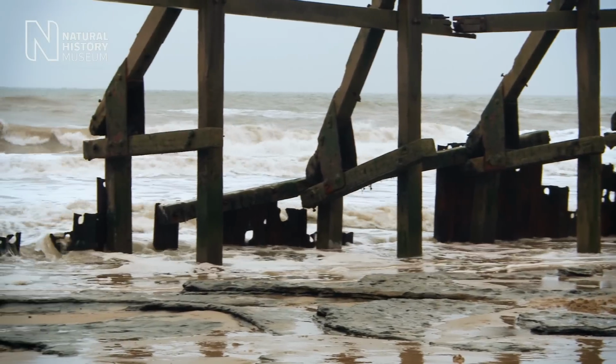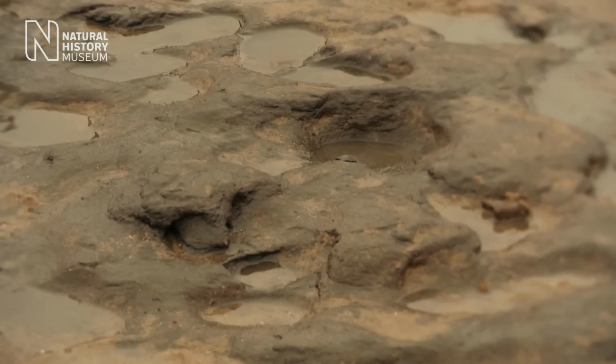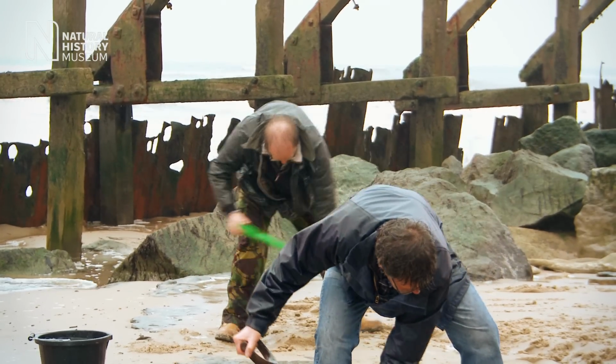May 2013, Happisburgh in Norfolk. A storm has exposed mysterious traces on the beach. A team of archaeologists is carrying out a rescue dig.